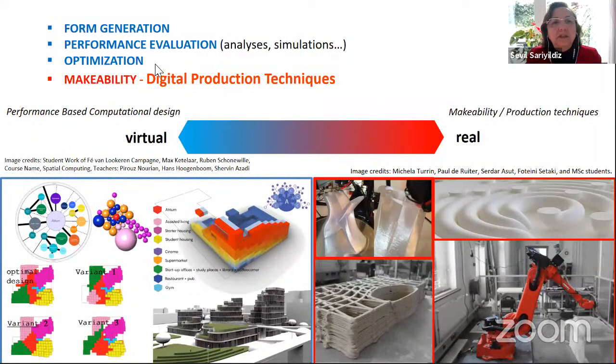Besides form generation, performance evaluation, analysis and optimization, we also pay a lot of attention to makeability, meaning digital production techniques by using robots and 3D printers, from the virtual to the real, from performance-based computational design in a virtual environment to a real environment by means of computational digital production techniques. And that is why we have established labs.